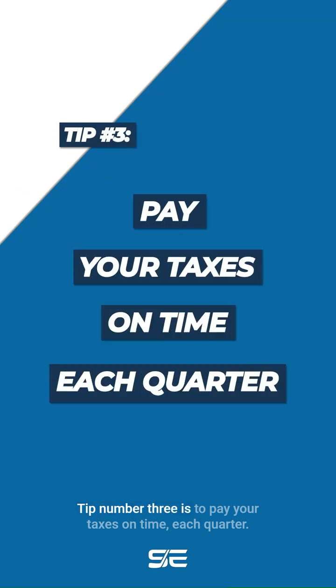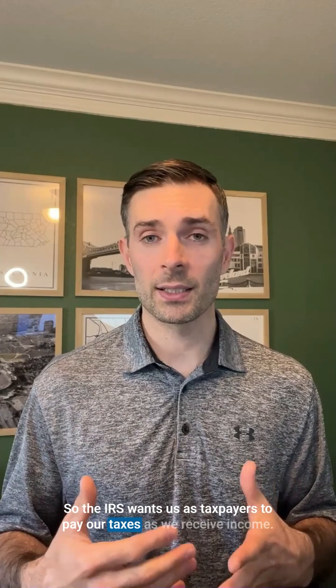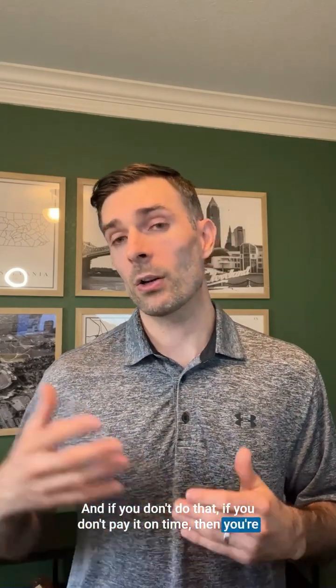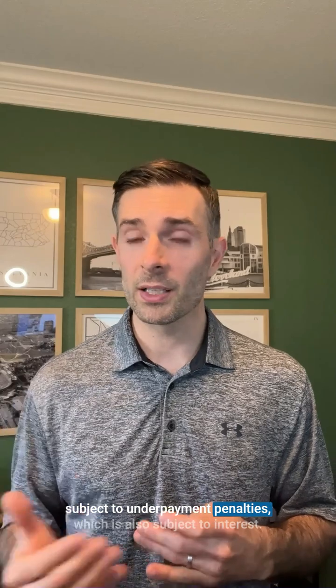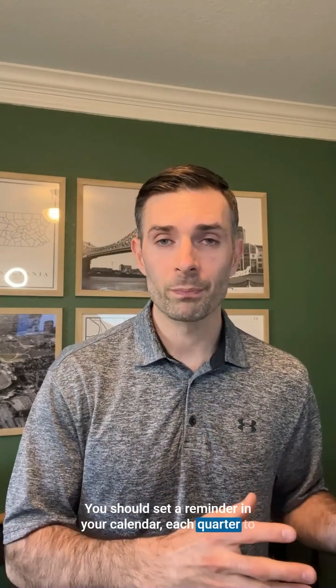Tip number 3 is to pay your taxes on time each quarter. So the IRS wants us as taxpayers to pay our taxes as we receive income. And if you don't pay it on time, then you're subject to underpayment penalties, which is also subject to interest. You should set a reminder in your calendar each quarter to submit your payment to the IRS.